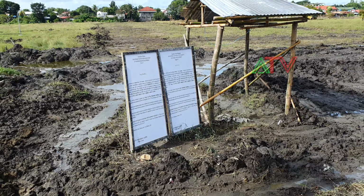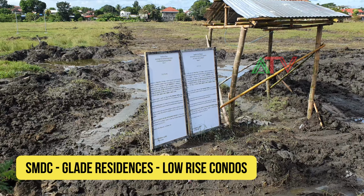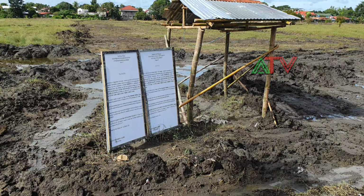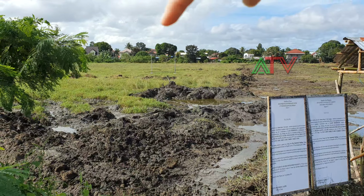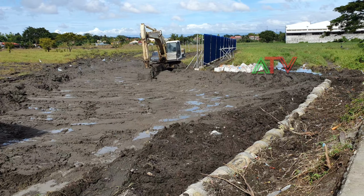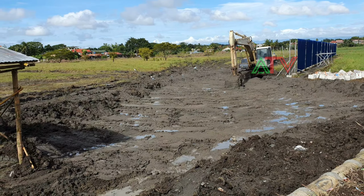And then I can see the sign that says here Glade Residences. So I think this could be somewhat like a housing project. So we'll get the information from the sign that they made. I think this is a notice for the Department of Human Settlements Urban Planning. So this whole area, on to my left and to the right, where we did our observation last year, is about 48 hectares of land, and around 10 hectares would be used for the mall for SM.